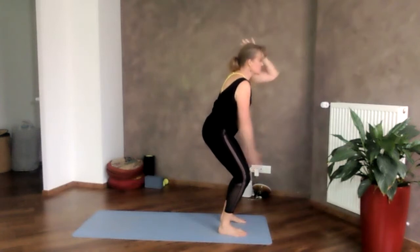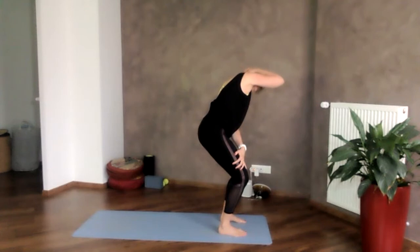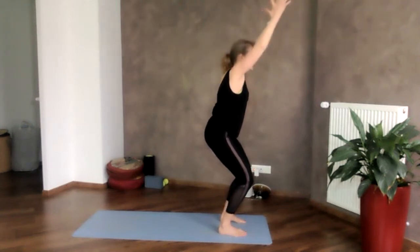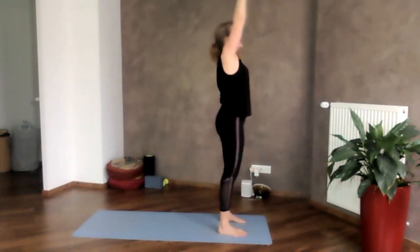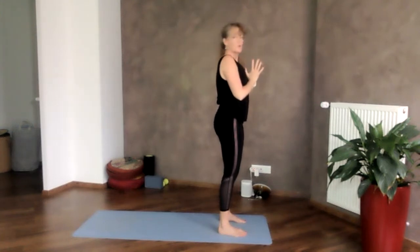back up, change, lean to your left, back up, arms up to the sky, reach, reach, reach, reach, reach, straightening the legs, hands to your heart center. We're going to go through that 2 more times. You're going to flow a little bit more. We're going to go a little bit faster.